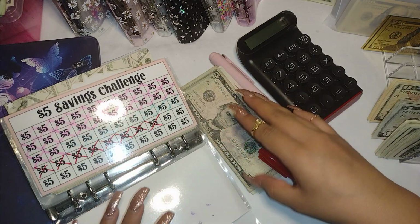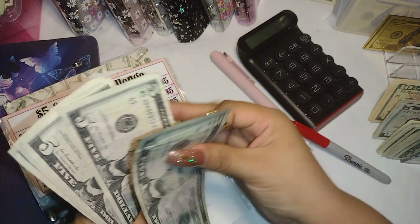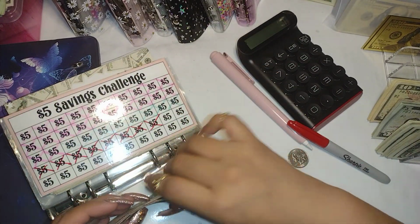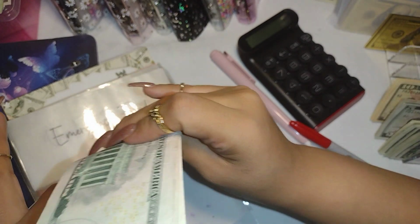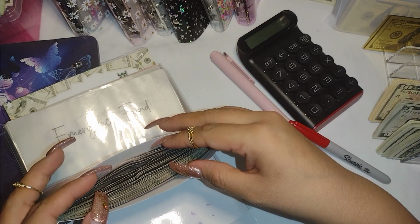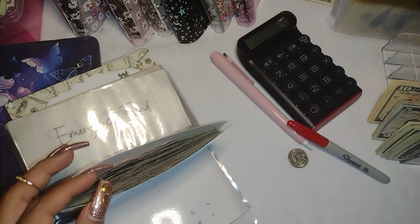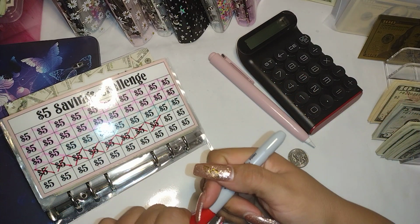All right. And then we're gonna go to our $5 savings challenge, and we have 5, 1, 2, 3, 4, 5, 6. Very close, you guys. Very, very close. I think this is the only envelope that does not have that in there, because I want to count it at the end when I'm done.